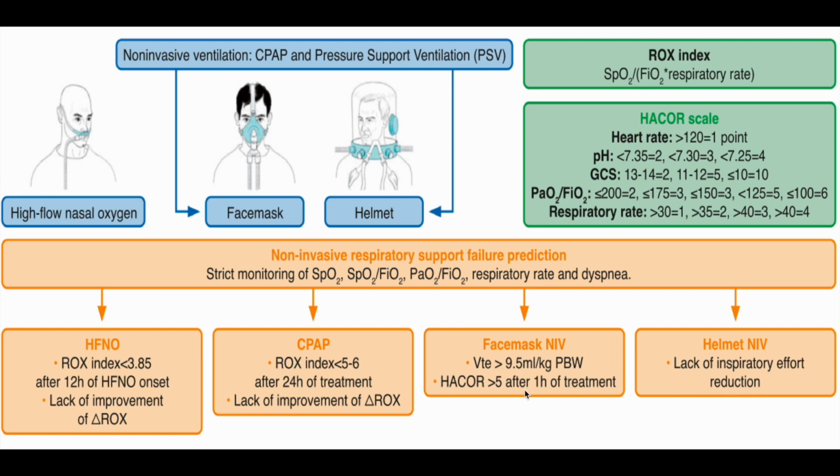Apart from that, the HACOR score of more than 5 after 1 hour is also an indicator of intubation. So starting the patients on these devices is not a contraindication, but once you start these devices, especially in an ARDS setup, please monitor the patient both clinically as well as with these indices, and do not delay the intubation, because delaying the intubation or seeing no signs of improvement with these devices doesn't really guarantee continuing these devices. Immediately, if we are finding no improvement, it is better to go for intubation, because delay is going to worsen my outcomes.